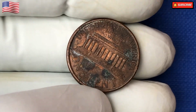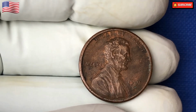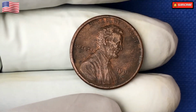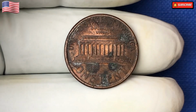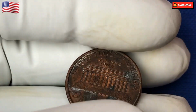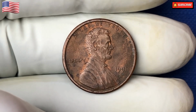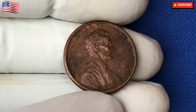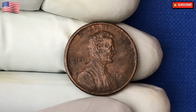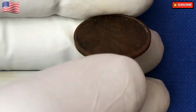In addition to errors and minting variations, professional coin grading also plays a significant role in determining a coin's value. Coins that are graded highly by professional grading services are generally worth much more than those that are left ungraded or graded poorly. The grading system evaluates a coin's overall condition, including its sharpness, clarity, and absence of damage. A coin with a grade of MS 65 or higher can fetch significantly more than a coin with a lower grade. So, what kind of money can you expect from a rare, error-filled, high-grade 1991 penny?